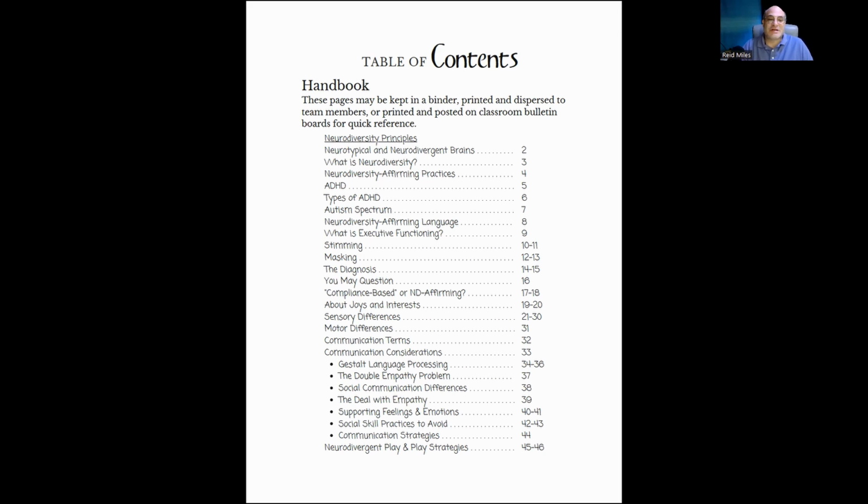Now let's look at some of these chapters and see what they go over. They have neurodiversity principles, neurotypical and neurodivergent brains. What is neurodiversity? That is a very good question because in today's day and age, people don't know what the term neurodiversity means and what it defines. Neurodiversity affirming practices, they talk about ADHD, types of ADHD. They talk about autism spectrum, neurodiversity affirming language.